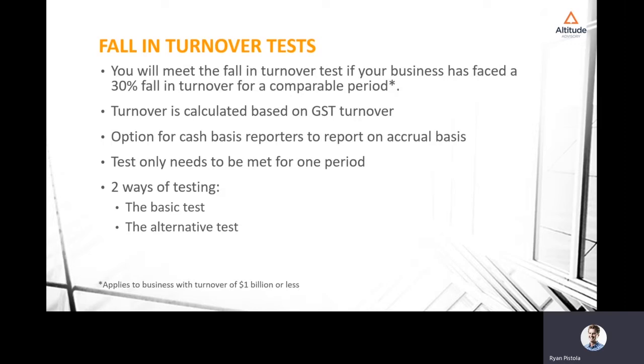So onto the fall in turnover tests, and these will be met if your business has faced a 30% fall in turnover for a comparable period. Now, this turnover is calculated based on your GST turnover, so it just includes the GST inclusive items which you report on your BAS. Now, if you lodge your BAS on an accrual basis, you'll need to run the turnover test on an accrual basis. But if you lodge your BAS on a cash basis, you can choose the cash basis or the accrual basis.